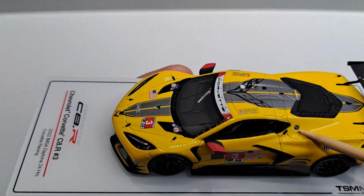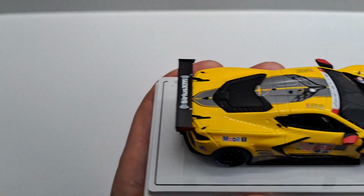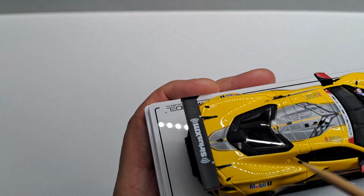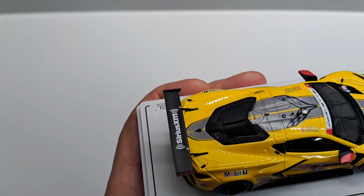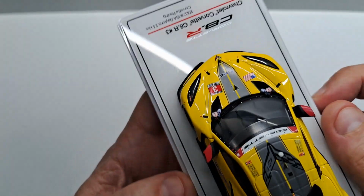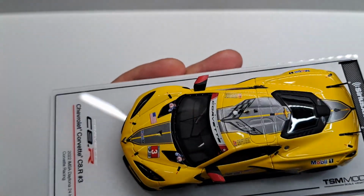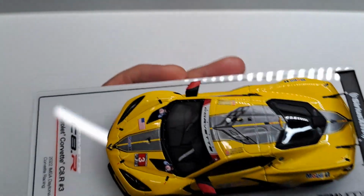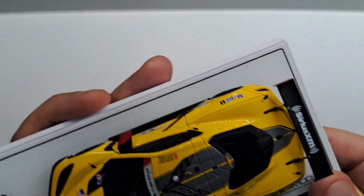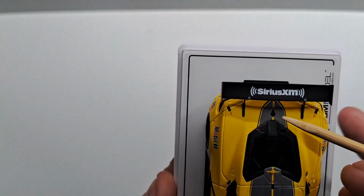Here's the fuel nozzle here. I see one over here, but it's not detailed, so I'm not sure if they have two areas they can fuel up the car. But you die-hard IMSA fans out there, especially if you're into Corvettes, please let me know if there should be more detail on this side. But the paint job is very nice on this. Very, very nice.